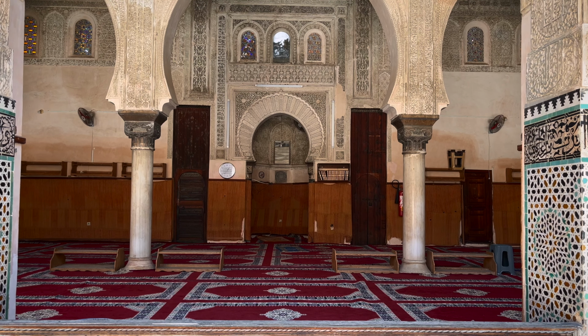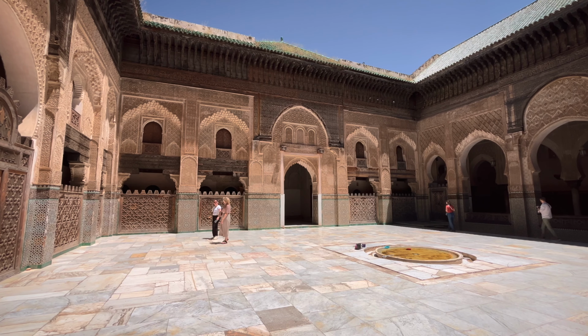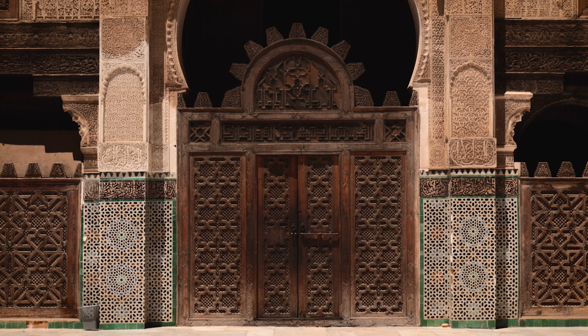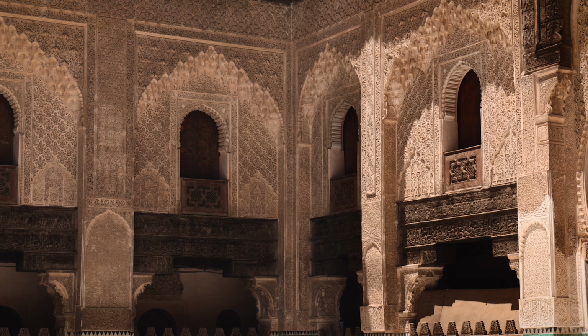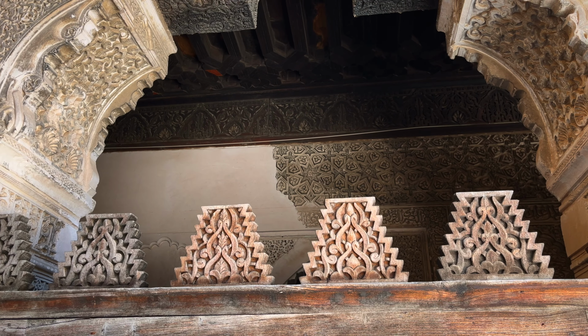It is considered one of the finest examples of historic Moroccan architecture, a stunning proof of the prolific construction of madrasas by the Marinids. For this dynasty, these buildings that served mainly to teach Islamic scholars and elites were an excellent way to strengthen their political legitimacy over previous rulers.